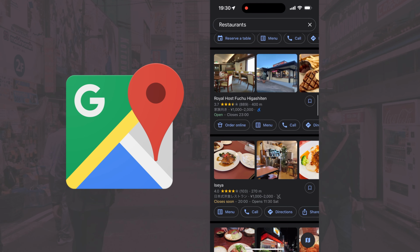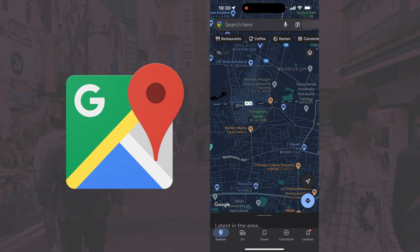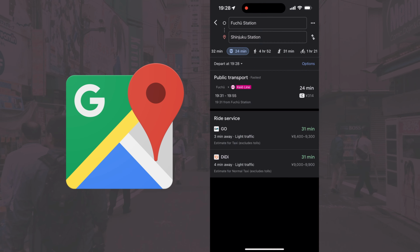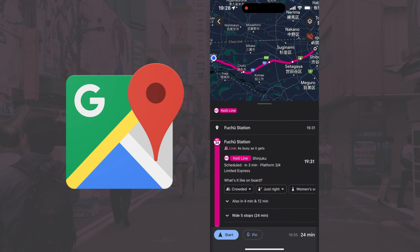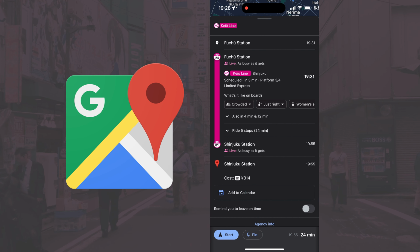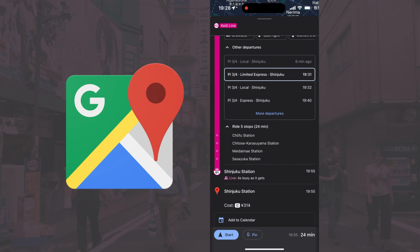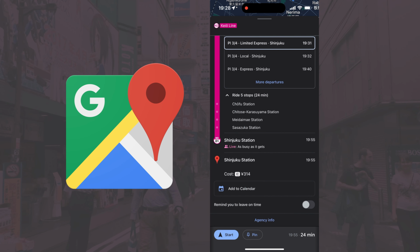Google Maps will then provide you with a variety of route options, including the fastest, cheapest, and most scenic routes. You can also use Google Maps to view train schedules and platform information. Google Maps is easy to use, provides accurate and up-to-date directions and comprehensive information about nearby attractions.